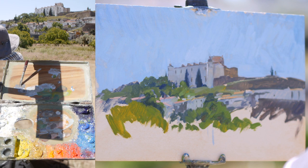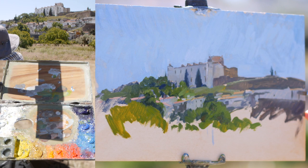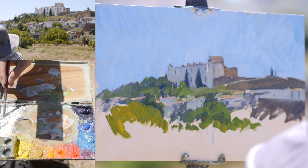These are the little black lines that they have on the buildings here because the queen, Santa Isabella, who lived in the castle, when she died, for their mourning, instead of the blue or the yellow stripes, they put black ones.